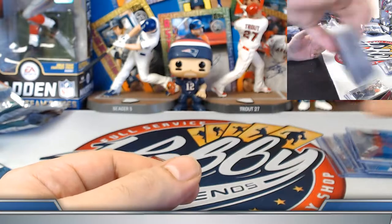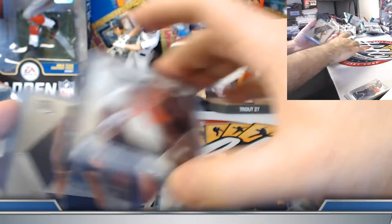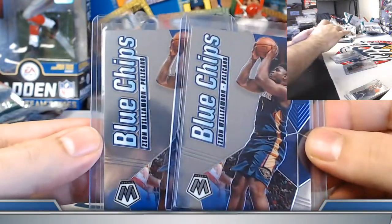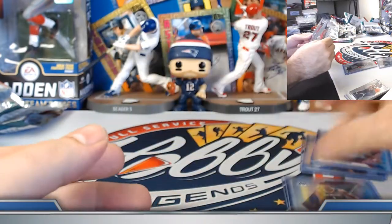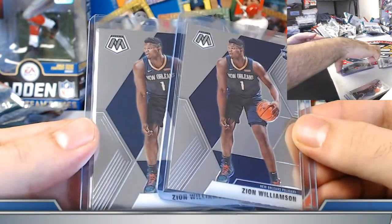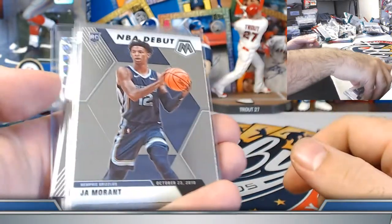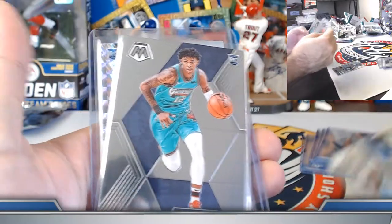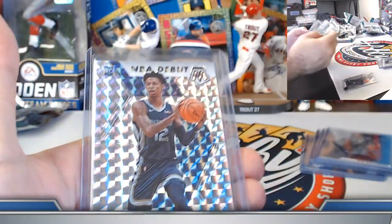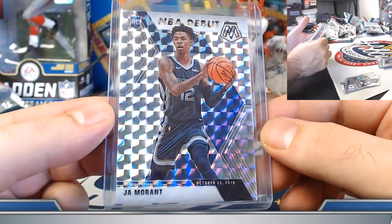Quick check on the base counter, Mr. Zion. We have two apiece. Yeah. Two blue chips. Two debut rookies. And two true rookies. Mr. Jaw. Oh, did miss one of the silvers there. I held it back for here. Jaw had two debut rookies, one base rookie, one introductions rookie insert, and one NBA debut mosaic.